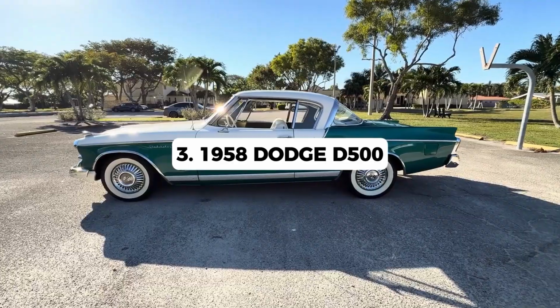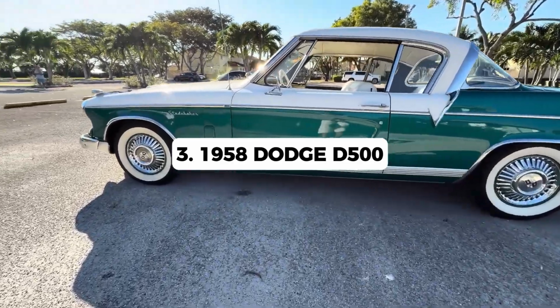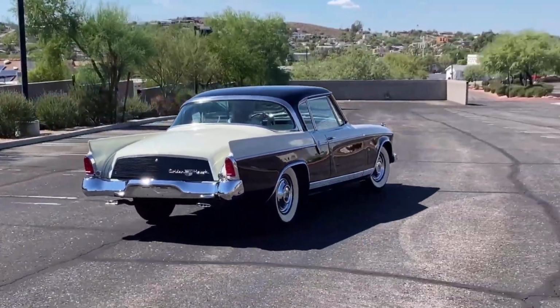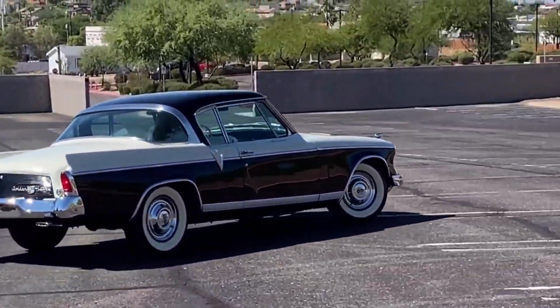Number 3. 1956 Studebaker Golden Hawk. Here's a car that proved sophistication and raw speed could ride side by side.